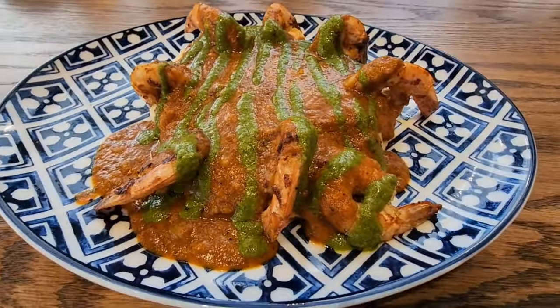Nice. This is the original mild salsa. That does actually have a little kick for being mild. Okay. Flavor's okay. Not my favorite. But it's okay. You got two more to go here?